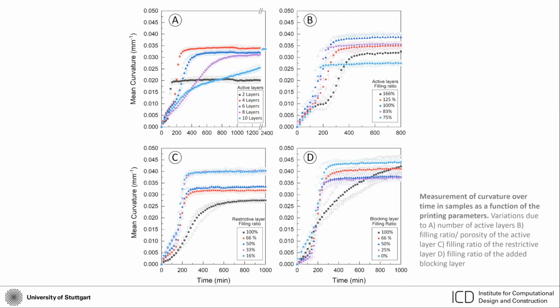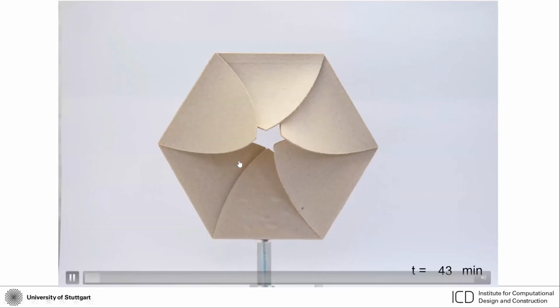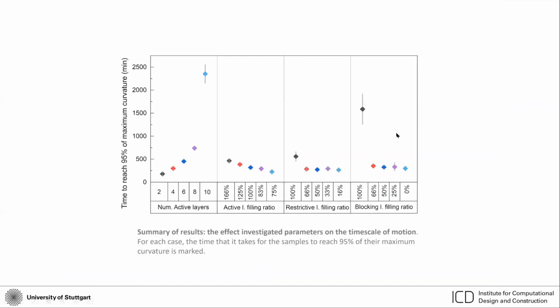And we took time-lapse images to record both the time of shape change and also the curvature. And here is a recap of the effect of each of these parameters on the time scale. So as you can see, with changing the thickness, there is a huge change in the time scale. Similarly, with changing the porosity, we have a variation in the time scale, and also with adding the blocking layer, we again have a huge delay.